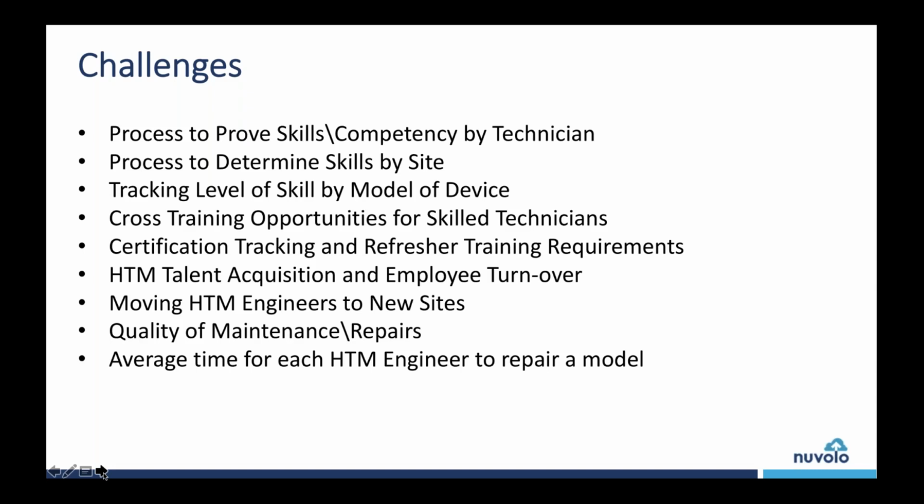Am I tracking the level of skill, not just that they are certified, that they've done 5 correctives or whatever the measure is, but also what level have they actually performed against that particular model of device? Is there a cross-training opportunity? I mentioned that. Am I doing certification, tracking and refresher training? And am I tracking that as well? If I did send them to OEM training, for example, is there a refresher process? How am I tracking and maintaining that as part of keeping it up to date?